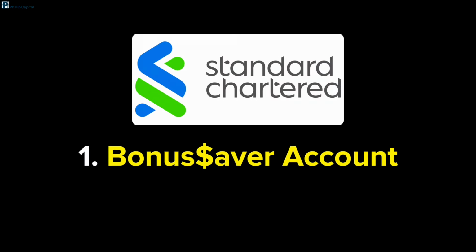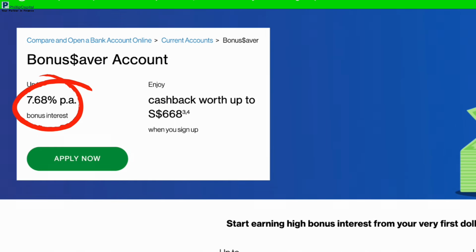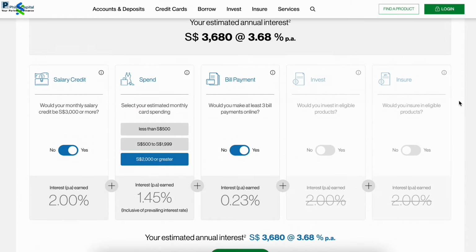I think firstly, let's give a quick review of the Standard Chartered Bonus Saver account. What is the new update? This account gives up to 7.68% per annum bonus interest, and you can enjoy cashback of up to $668. But as you all know already, the keyword is "up to". So let's scroll down to the exact terms and conditions on how to get all this.